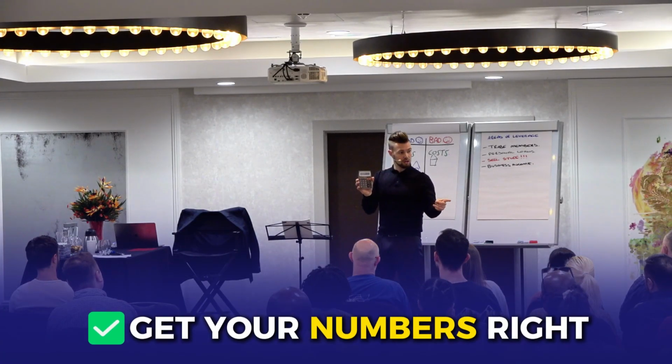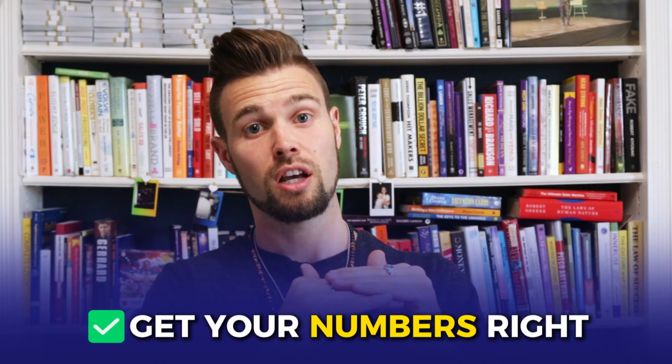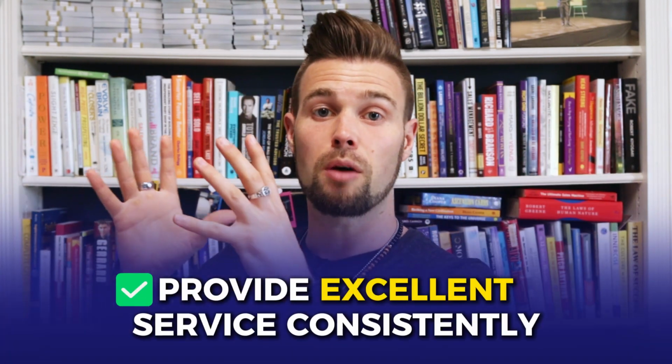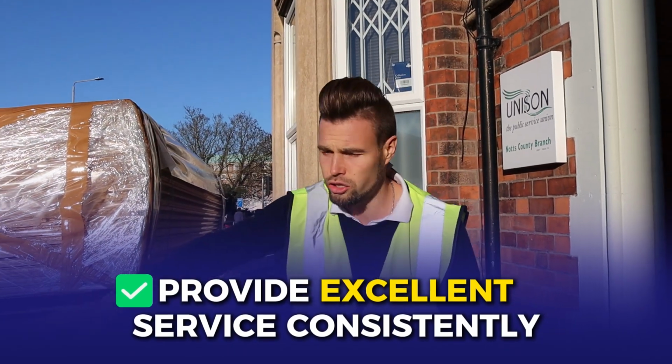When your numbers are right and you know exactly what your break-even point is, you need to make sure your break-even point is a number of rooms or a number of units rented, and then everything else is profit. And then you got to know, right, I know that I can keep it 80% full, which is way in the profit. And if I'm 100% occupied, then there's even more profit. That means you can continue to keep providing an excellent service for your tenants, because that's what it's all about.